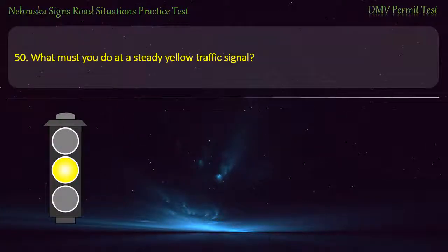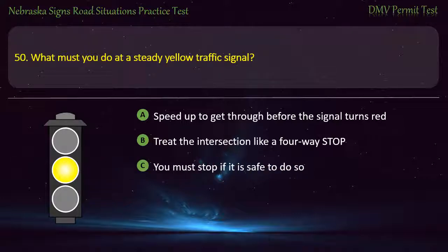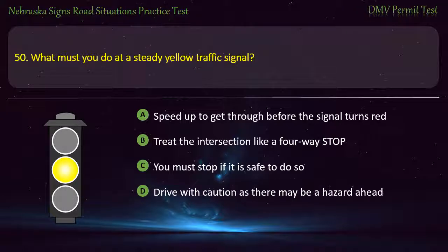Question 50. What must you do at a steady yellow traffic signal? Speed up to get through before the signal turns red. Treat the intersection like a four-way stop. You must stop if it is safe to do so. Drive with caution as there may be a hazard ahead. Answer. You must stop if it is safe to do so.